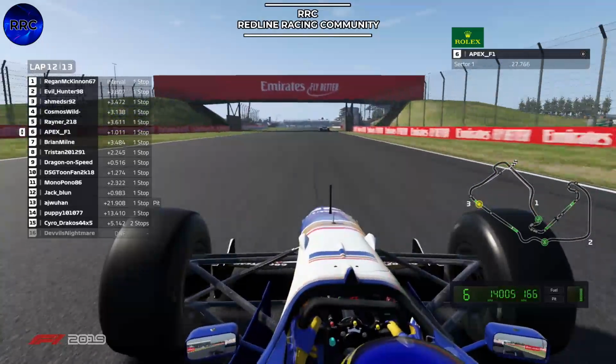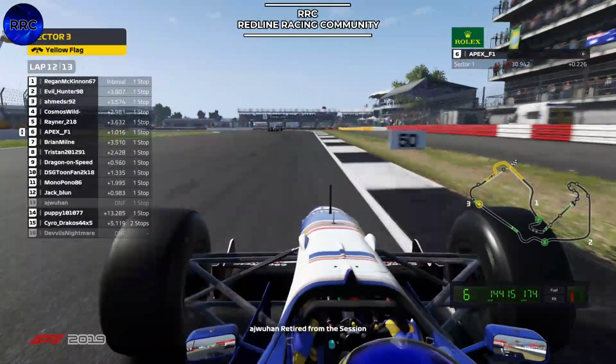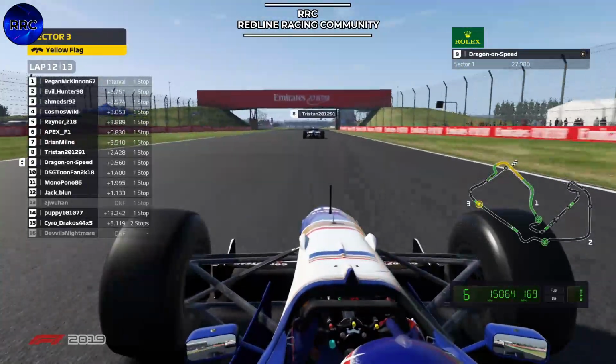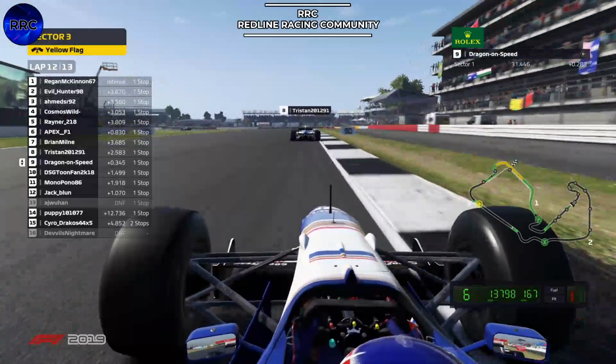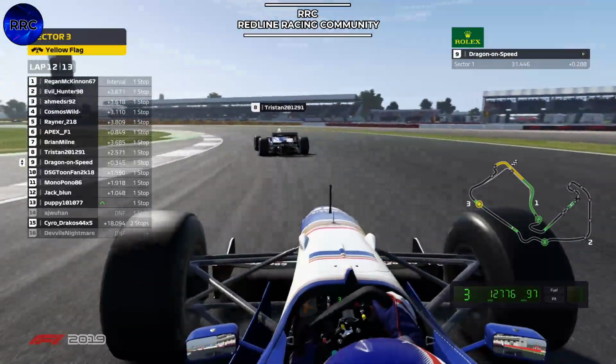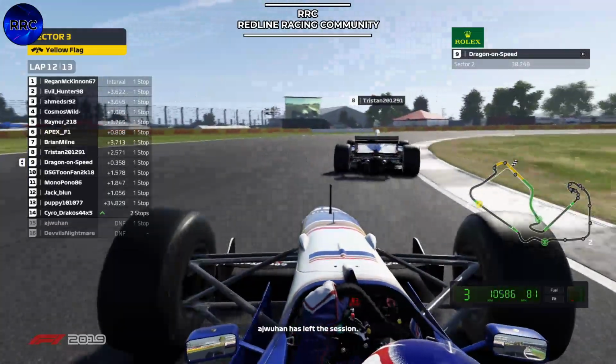AJ Wuhan has come into the pits. Apex has lost touch then with Rayner. Dragon on speed, closing up to the back. Tristan, lap 12 out of 13. Time has flown by around here tonight, Ben. It's been a great race. These classic races always produce such great racing.